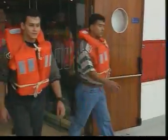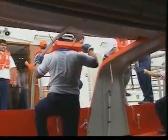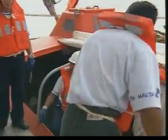Then the passengers are embarked. The first passengers are placed furthest from the entrance, and they are directed to their places by the crew to get an even load. The wide side openings allow rapid evacuation of passengers.